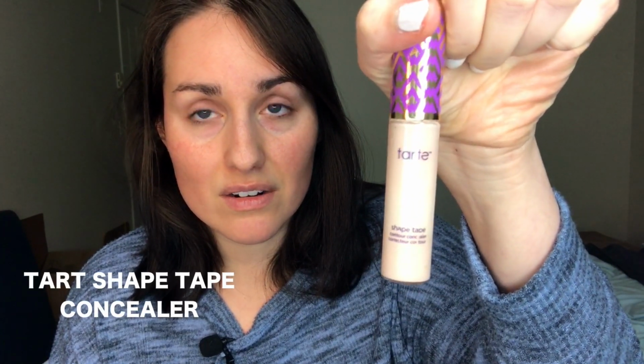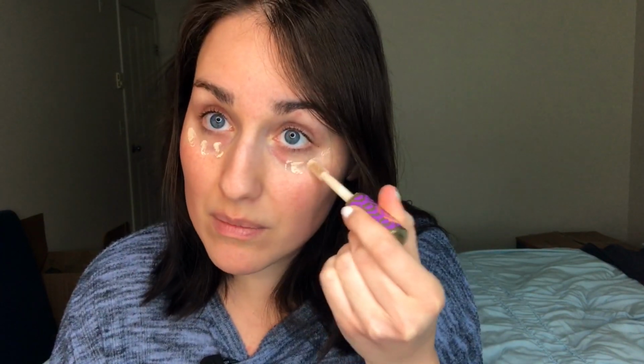So I'm going to be putting some of this concealer on. This is the Tarte Concealer. It's kind of hard to see in the light here, but it's the shade Light. So what I like to do is just put this little bit under my eyes, just kind of dab a little bit under there.